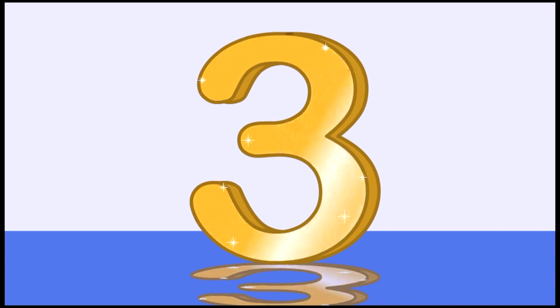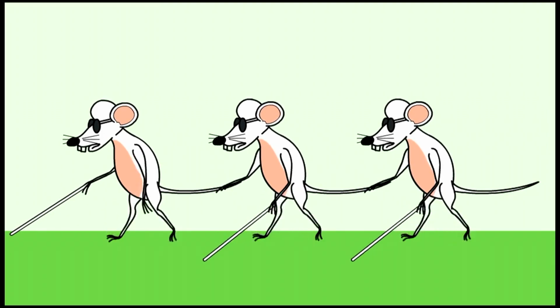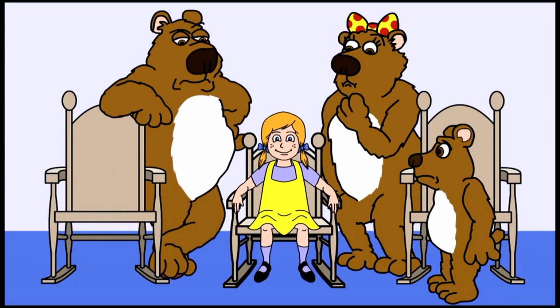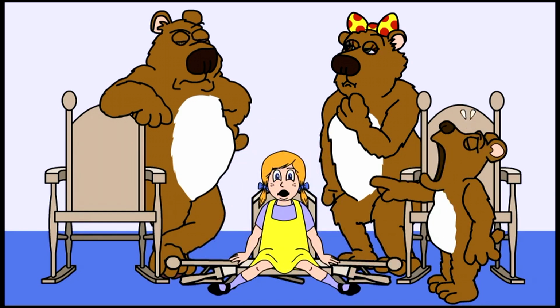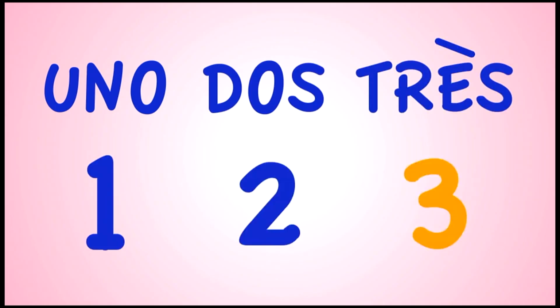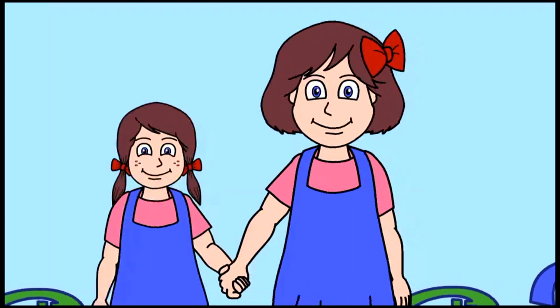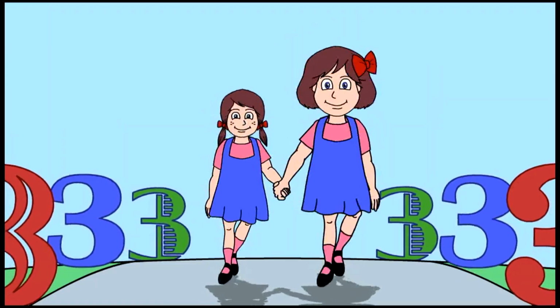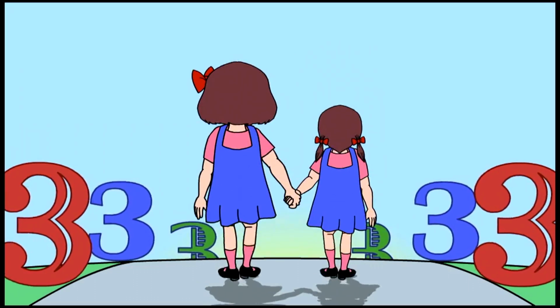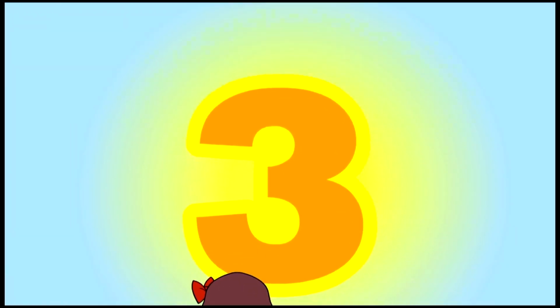Let's not forget a triangle has 3 sides, and 3 blind mice is a nursery rhyme. Let's not forget Goldilocks and the 3 bears. She sat down in their 3 chairs. I can count 1, 2, 3. Uno, dos, tres in Spanish. Si, si, si. And 3 times 3 is 9. We all agree. I'm not the little kid I used to be. I know much more about the number 3. I'm not the little kid I used to be. Yay, number 3!